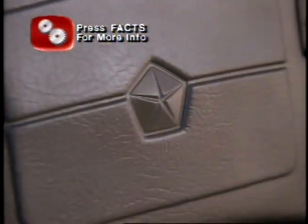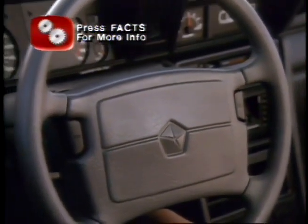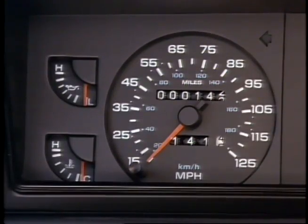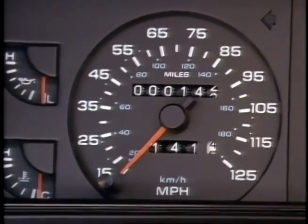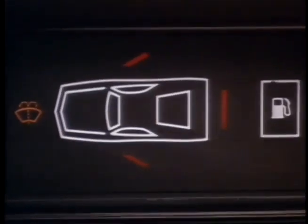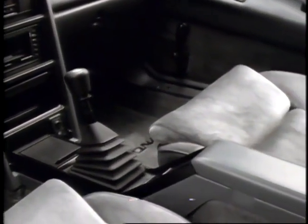A new standard airbag steering wheel system with leather-wrapped wheel and tilt column makes driving more confident and comfortable, too. And the Shelby standard performance-type front bucket seats hold the occupants comfortably yet firmly in place. Daytona Shelby offers full electromechanical instrumentation, including oil and water temperature gauges, trip odometer, tachometer and voltage gauge, a turbo boost gauge, a useful message center, Chrysler Infinity One sound system, and a handsome full-length console.